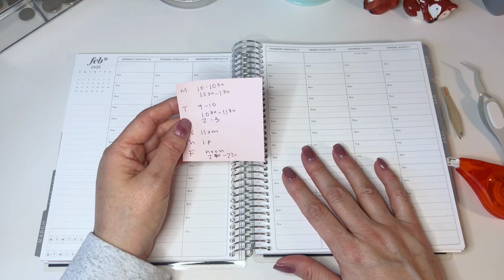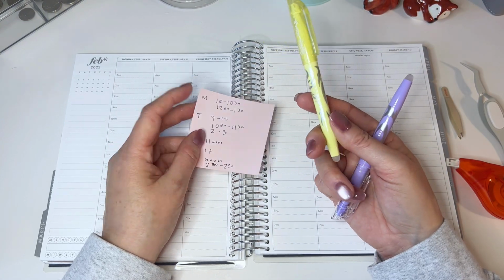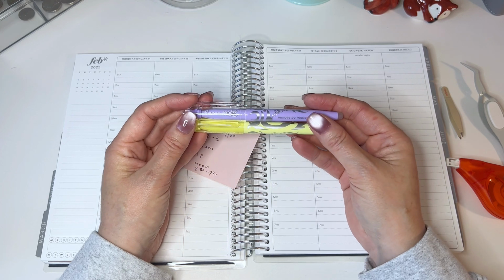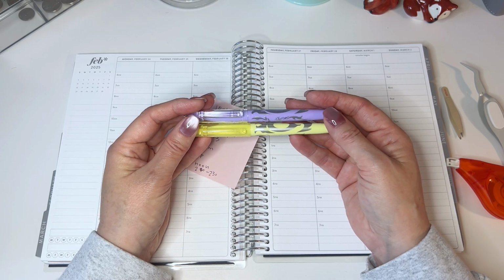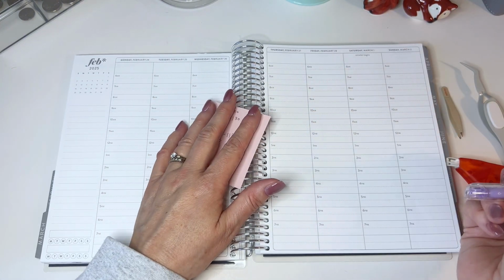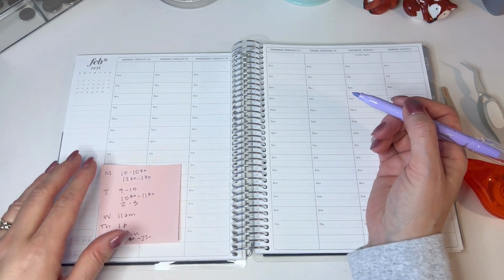We're gonna use this light. I'm gonna use, whoops, I brought this yellow also. These are both Frixion erasable highlighters. It comes in a variety of colors, at least 5, I think. I have the purple and the yellow here today, but we'll probably use the purple because I think that's gonna fit better with this color pattern. But yeah, I'm gonna just go ahead and highlight out the times that I have appointments for.